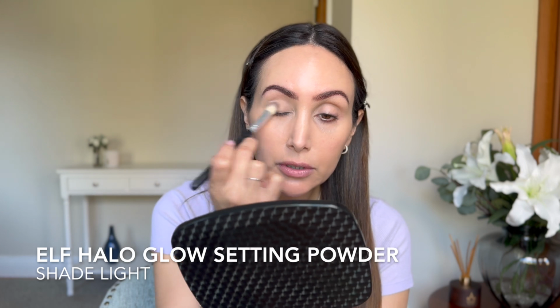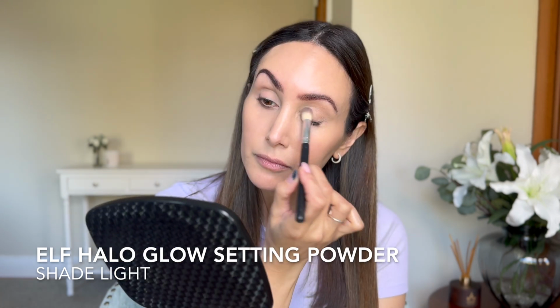Okay, now I'm going to take a little brush and I'm going to set my eyes ready for the product, and I'm going to be using the e.l.f. Halo Glow setting powder. We tap it off and we're just going to set the eye. I will set other parts of my base later on. Now I'm going to move on to my eyes, and I'm going to be using a one and done eyeshadow.